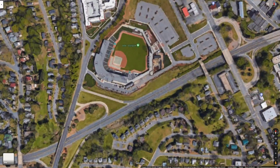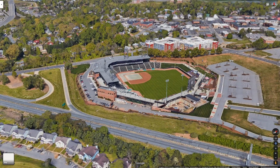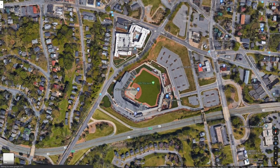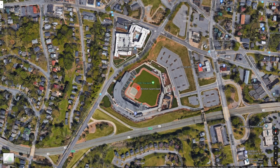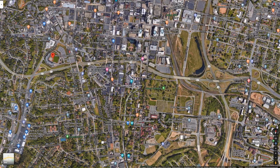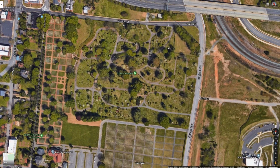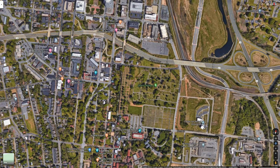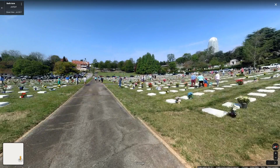There's a baseball park up here. BB&T Park. Not sure who plays there. The Winston-Salem Dash. All right. Farm team, I guess, of some sort. Never heard of them. The Salem Cemetery. Center for Design and Innovation. I wonder where is this looks like a farm down here? Or, oh no, this is part of the graveyard.